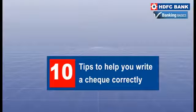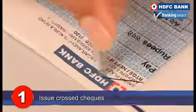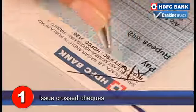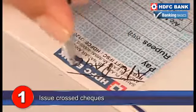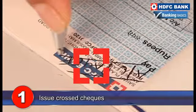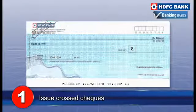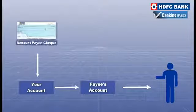Here are 10 things to keep in mind when writing a check. Tip number 1. Issue cross checks as often as you can. Add the words account pay. This ensures funds from your account can only be transferred to the account of the person to whom you are issuing the check.